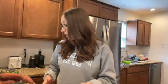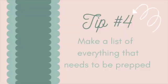Especially now that I'm pregnant, I never really know what I'm gonna want. So if I were to prep a meal, the likelihood that I'm actually gonna eat that meal is really, really slim. So by having just ingredients on hand that I can throw together whatever I'm feeling that day is just the easiest thing for me right now. So my next tip is to make a little list of what you need to prep.